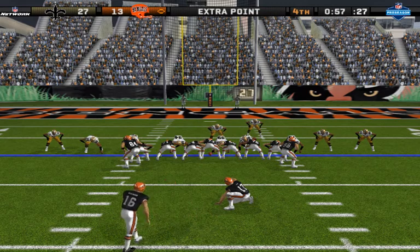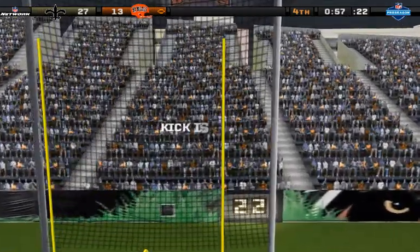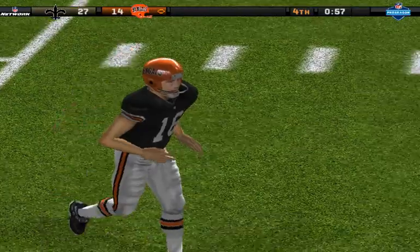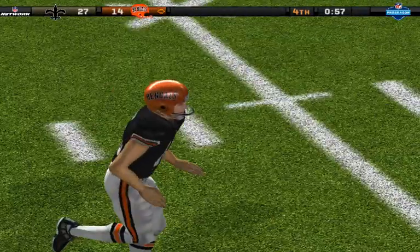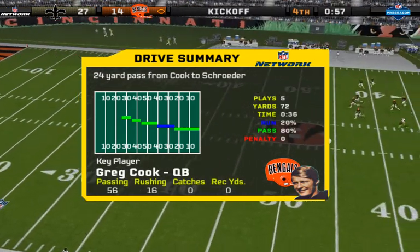Number 16 comes in for the extra point. The extra point attempt is good. The Bengals have just made it a 2-score game. This team can put up some points, but this might be a little too deep a hole.